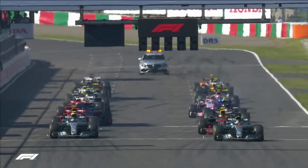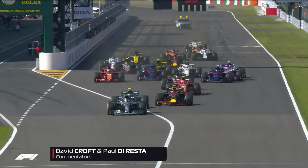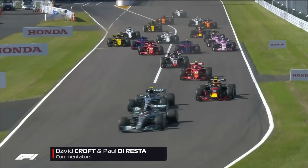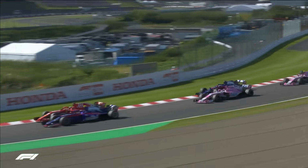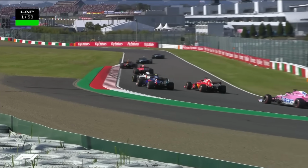And it's lights out and away we go. Hartley gets away well for Toro Rosso. Hamilton covers off Bottas. Verstappen now slips behind Bottas. Sainz pulls out to the right hand side as they all go through turn one. And Sebastian Vettel on the inside of the Toro Rosso going wheel to wheel with Pierre Gasly.